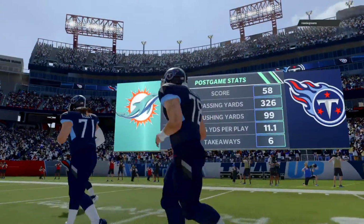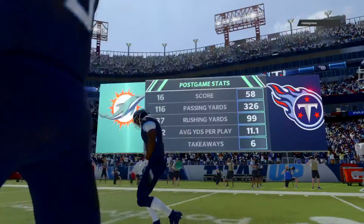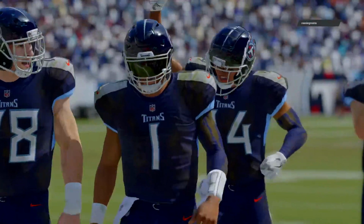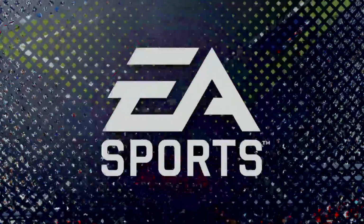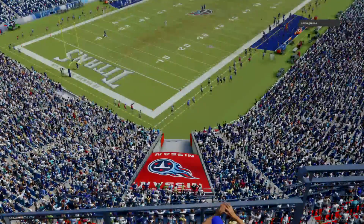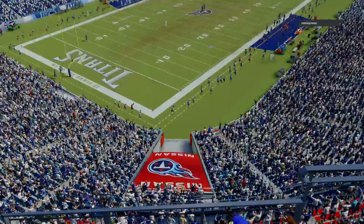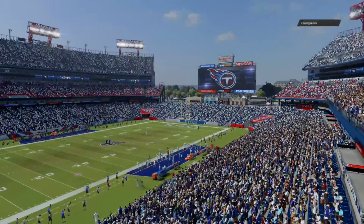So for the Titans, they improved to 5-0 now on the young season. And they will hit the road next week to take on the Indianapolis Colts. Meanwhile, for the Dolphins, they'll fall to 1-4 with a loss. And they'll be on the road next week for a matchup with the Baltimore Ravens.